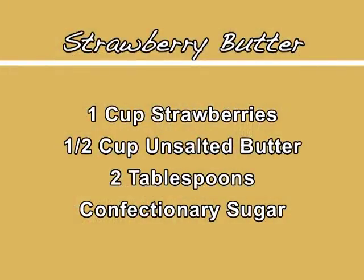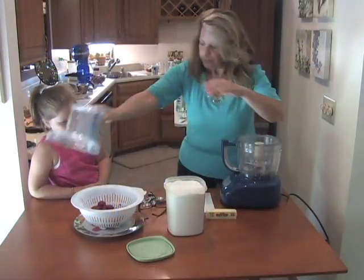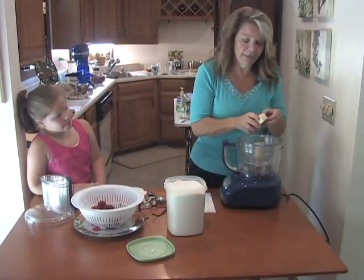You want to use 1 cup of strawberries, 1/2 cup, which is 1 stick, of unsalted butter. And then we're going to use 2 tablespoons of confectionery sugar. So what we're going to do first is I'm going to do this in the food processor. You can do this in a mixer too, but this just makes it really easy.